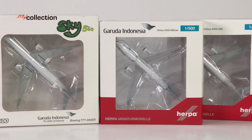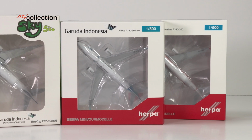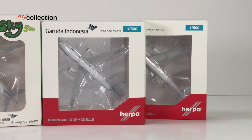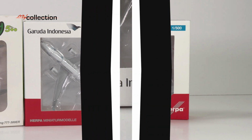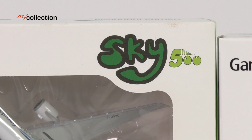Garuda Indonesia is the flag carrier of Indonesia. A successor of KLM Interinsular Bedrijf, it is a member of the SkyTeam Airline Alliance and the second largest airline of Indonesia after Lion Air, operating scheduled flights to a number of destinations across Asia, Europe and Australia.